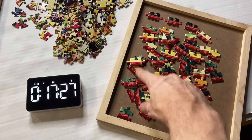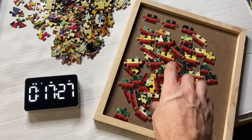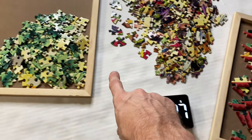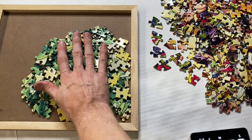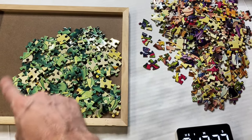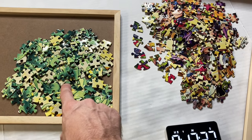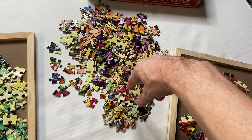And here's all of our edge pieces, and it definitely looks like fewer pieces than we had for the panoramic. Over here is all of the monsters and villains and background pieces. This is a lot more than I thought it was going to be. This looks like it's going to be the trickiest part for sure. And then here's all of our goddesses and warriors.